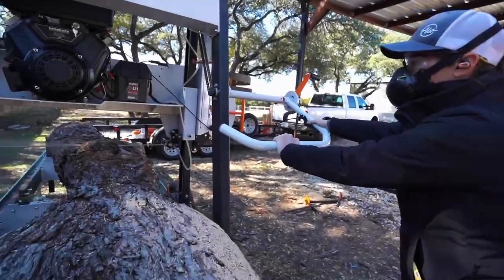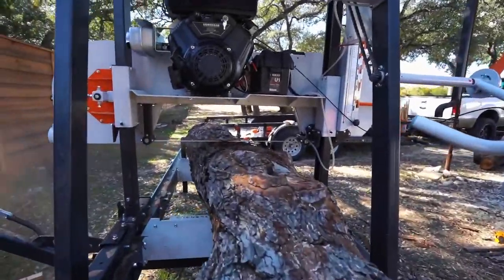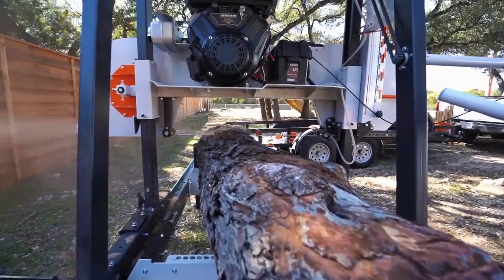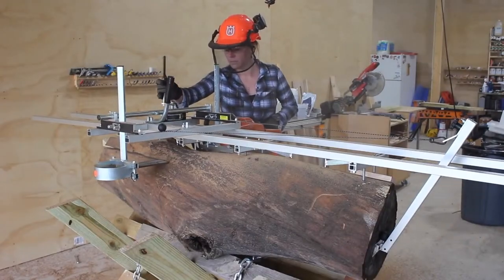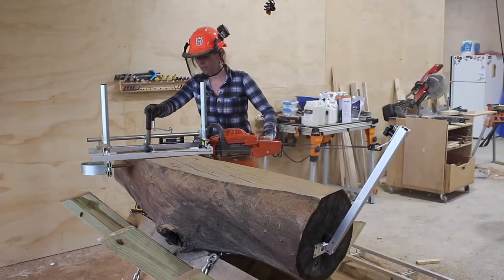This week I am having a lot of fun because in this video I'm showing you the ins and outs of my new bandsaw mill. To give you a brief recap of my milling history, I used my first chainsaw mill back in 2018, which was the Granberg system. It got me excited and hooked on milling in the first place.